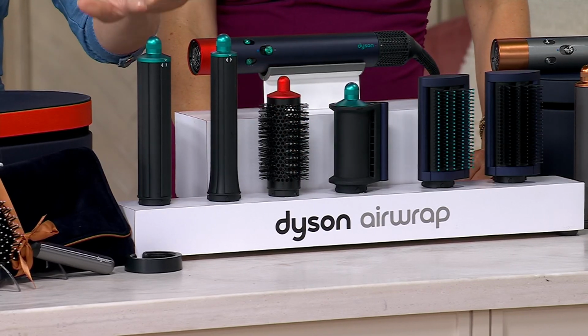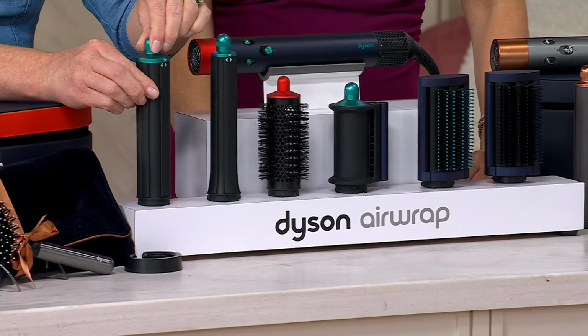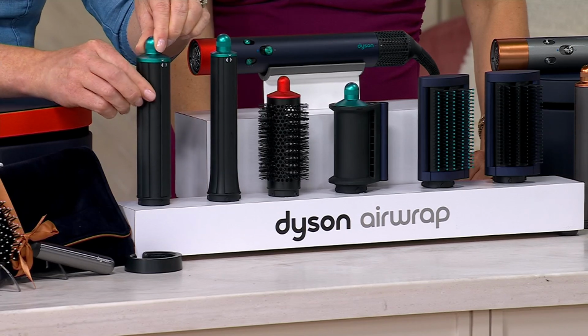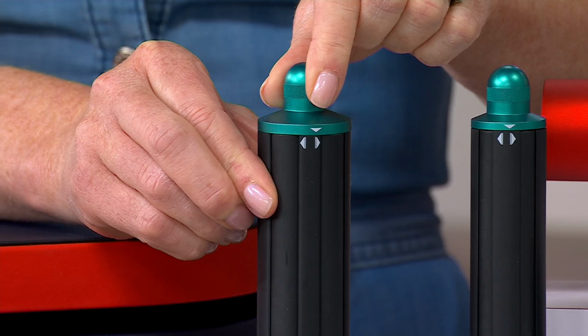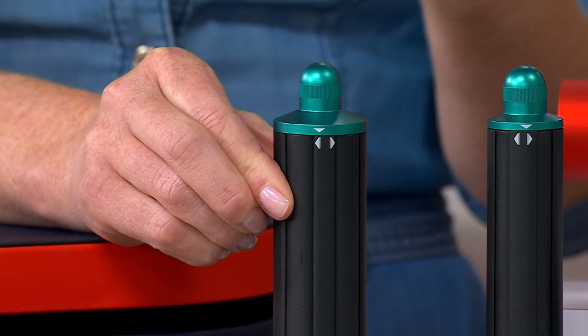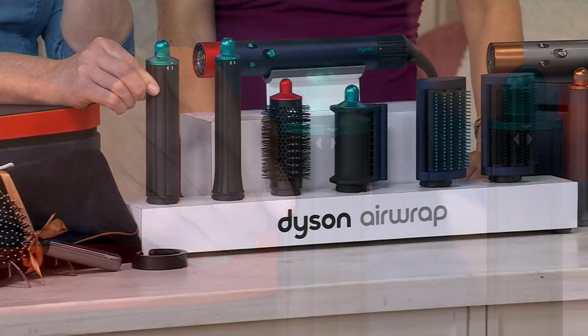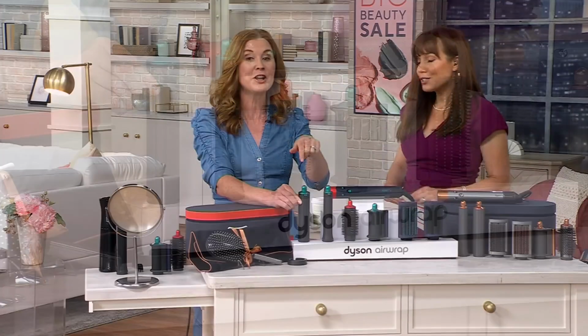And then you have 2 different size curling barrels. And what's really unique to Dyson too is look at the arrow on the top of that barrel. Do you see when I change that? That changes the airflow and it therefore changes the direction of the curl. So as you're moving throughout your head, you can change the direction of the curl going towards your face or away from your face.